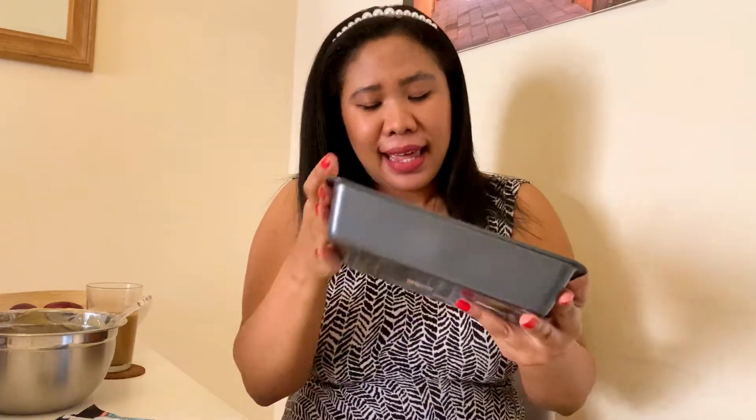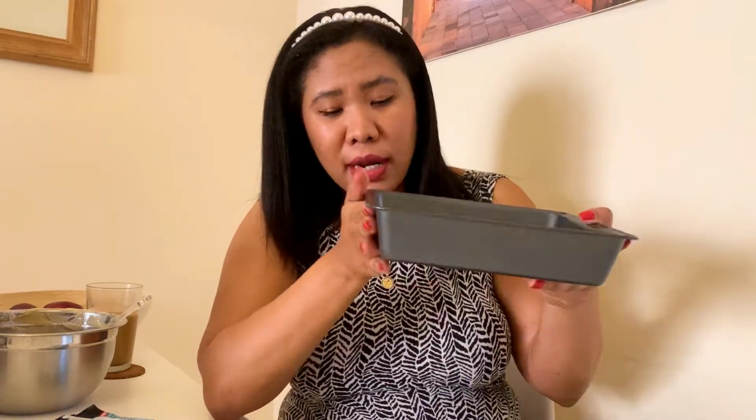So you've already finished the banana bread. Here's the outcome. So I'm just going to bake this now for 10 to 15 minutes, or depending if the toothpick already goes inside. That is my measurement. If it's already cooked, I put a toothpick inside, and if nothing is sticking on the toothpick, it means the banana bread is already cooked.